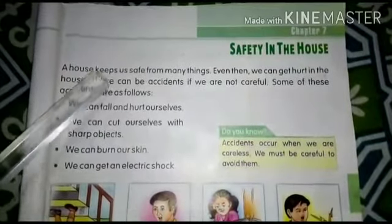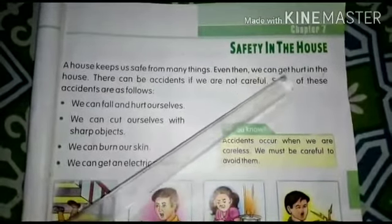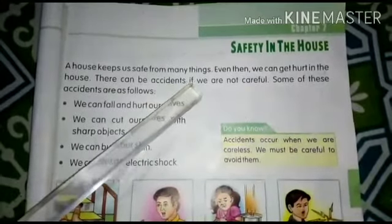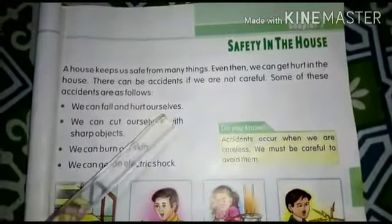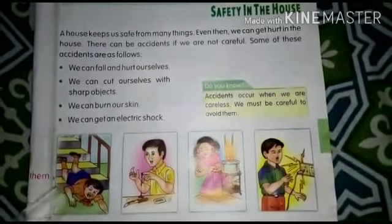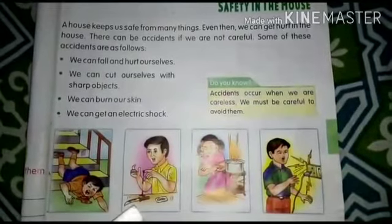A house keeps us safe from many things. Even then, we can get hurt in the house. There can be accidents if we are not careful. Some of these accidents are as follows. We can fall and hurt ourselves. Children, you can see in this picture, we can fall and get ourselves hurt. We can cut ourselves with sharp objects. See this picture here. We can cut ourselves with sharp objects like the knife.